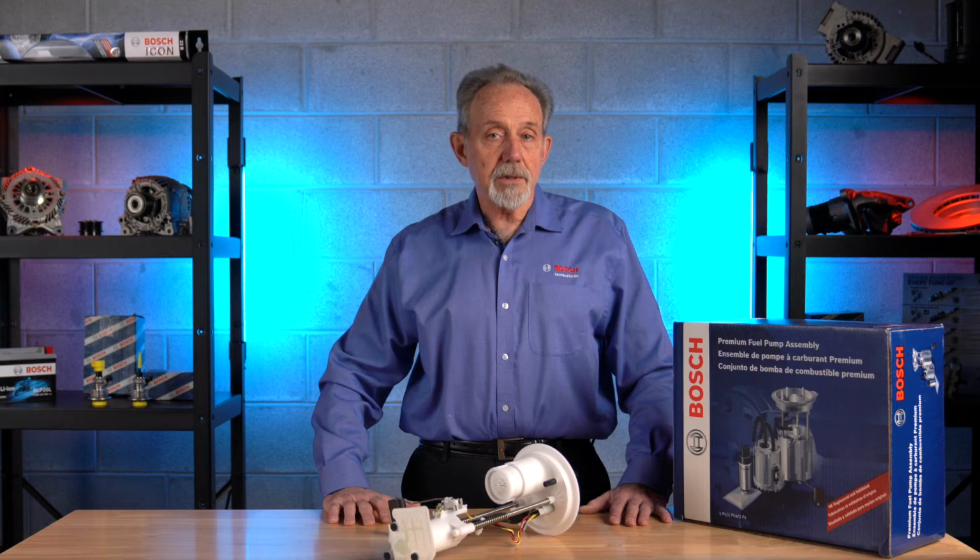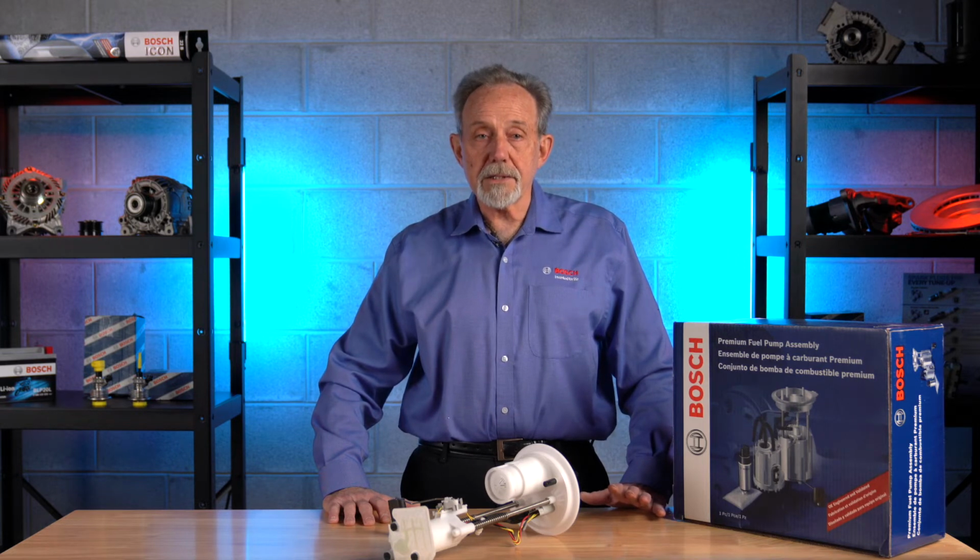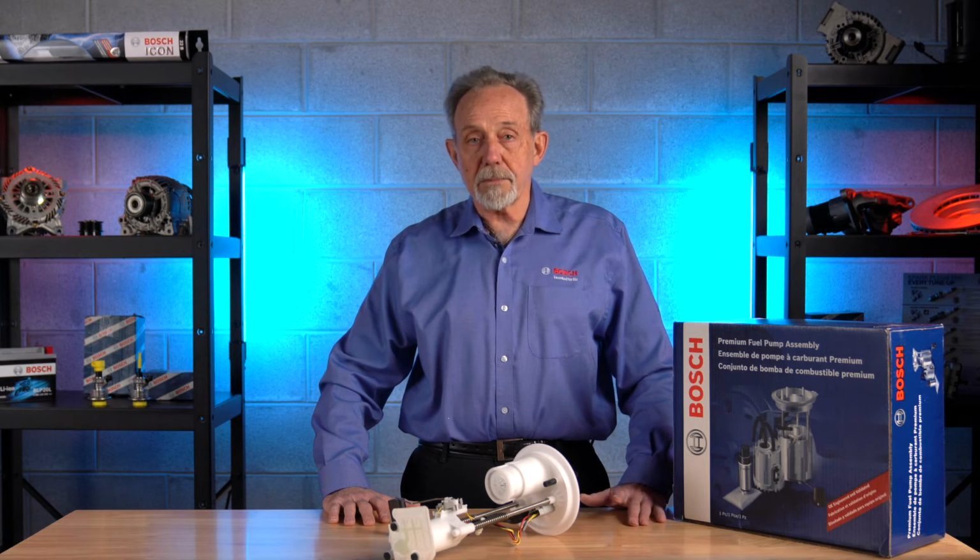When Bosch creates a new part number for our aftermarket program, even if it's for an older application, all the newest technologies that have come along since the vehicle was originally produced are included in that aftermarket product, so that it will perform even better than the original design.